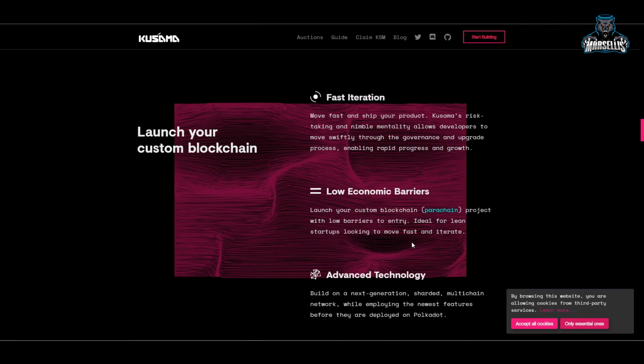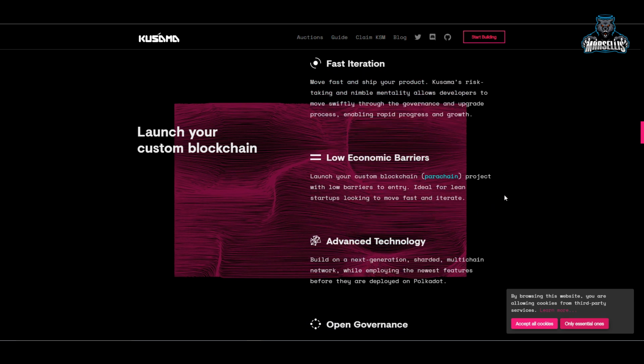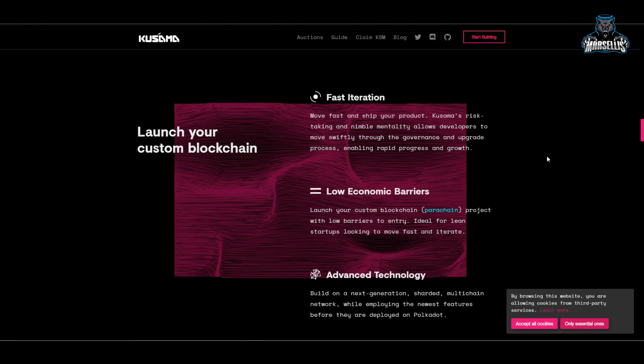Launch your custom blockchain project with low barriers to entry, ideal for lean startups looking to move fast and iterate. So you can literally launch your own custom blockchain on this. Kusama is really groundbreaking right now. It's the same thing Ethereum is doing. You can do so much on the Ethereum network, on Kusama, and on Polkadot. They have so much usability that these are some of the leading cryptos out there.